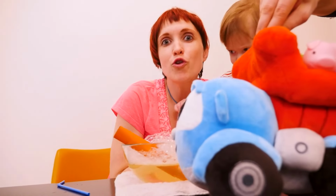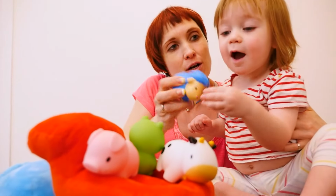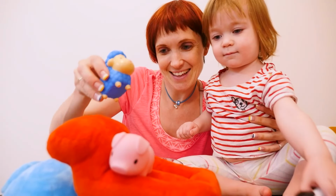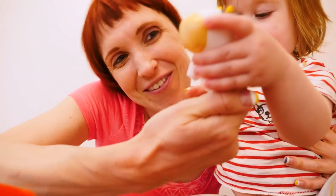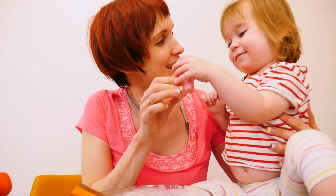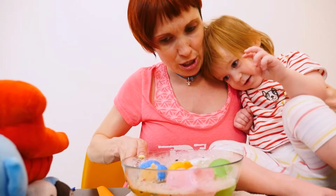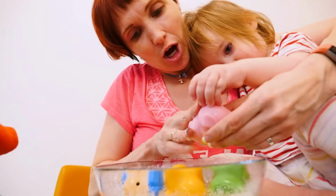Here's the new toys that need to have a bath. Who are they, Bianca? A lamb? And here's a cow. A frog. And a piggy. How clean they're going to be. Bianca, let's wash them. Like this.